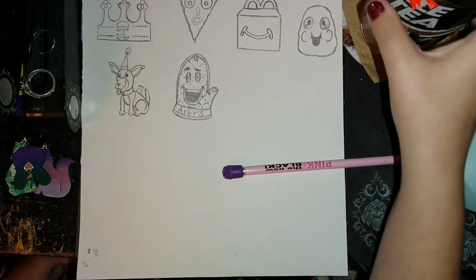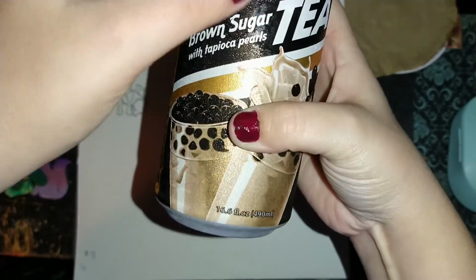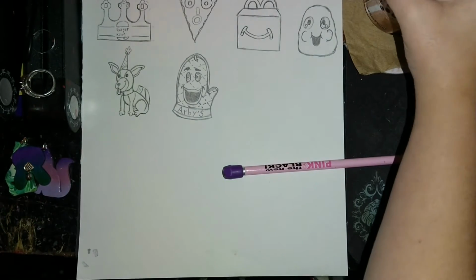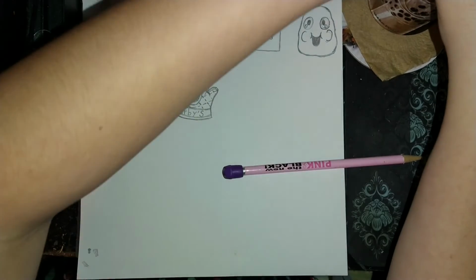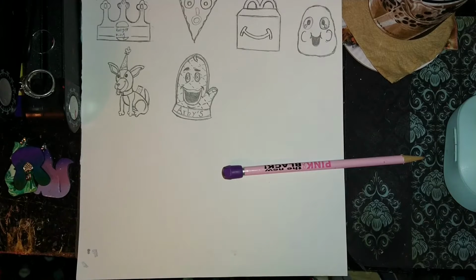Also, I am drinking a drink while I'm doing this. This is a brown sugar bubble tea that I buy from my local Asian convenience store. And these are really, really good. Not as good as a fresh boba tea, but they're pretty good. But I just wanted to let y'all know. If I take breaks, that's why.